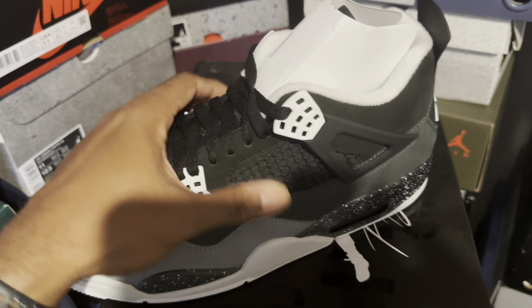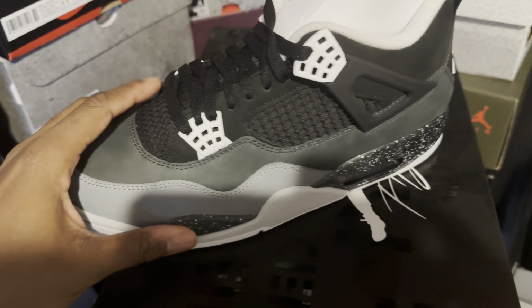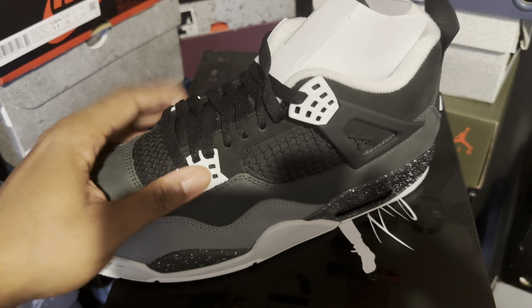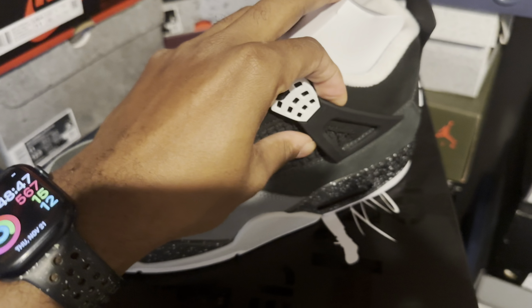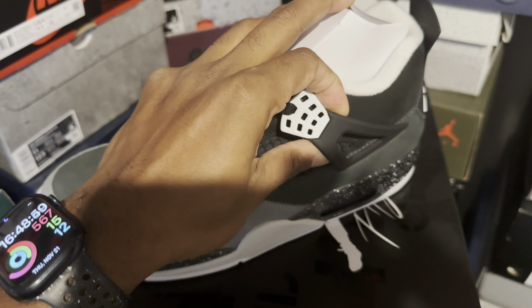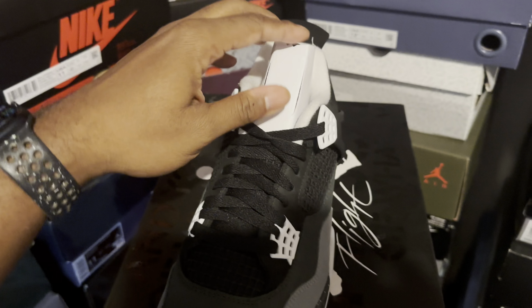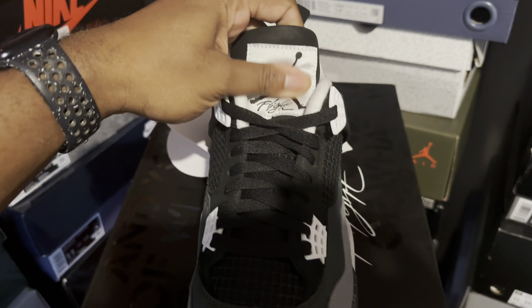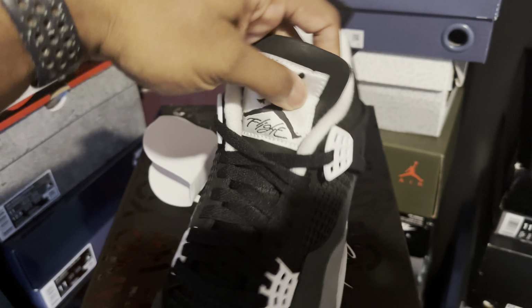Moving up, obviously the fishnet on the Air Jordan 4, so you got black fishnet, you got the black fishnet on the tongue, black laces, you got the white lace loops on these, and then of course the Air Jordan 4 comes with these wings on the side for the laces, and these are black in a rubbery feel. More with the tongue, you got a big white patch with a black Jumpman, and of course it says Flight.